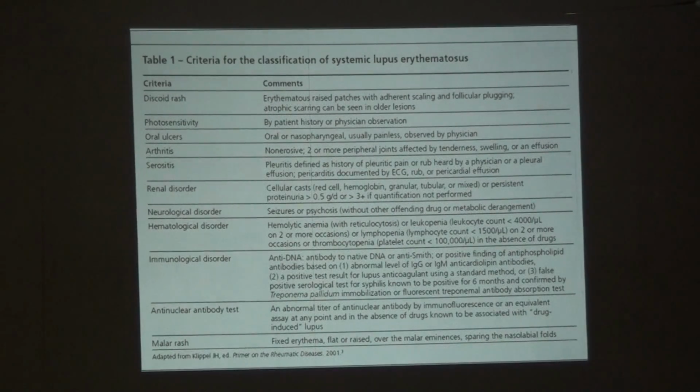So this is the criteria for diagnosis. If 4 of the above 11 criteria are present in the patient, then we can label it as a case of SLE. What we get is a discoid rash and also malar rashes at times, photosensitivity with oral ulcers which are usually painless, arthritis, and important to notice it is a non-erosive type of arthritis in these cases.